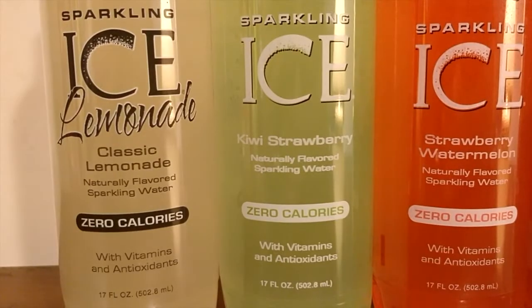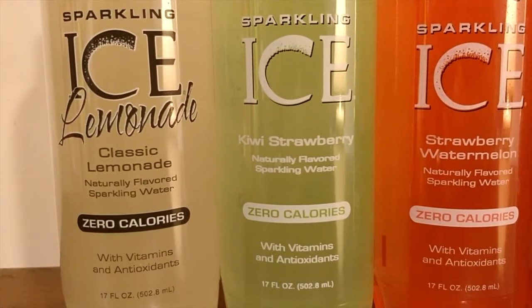I kind of hate even reviewing these just because there are so many ingredients in this. I'm reviewing it because it says water on the label. It calls itself a water. I think that's very debatable. I'm just going to review it anyway.